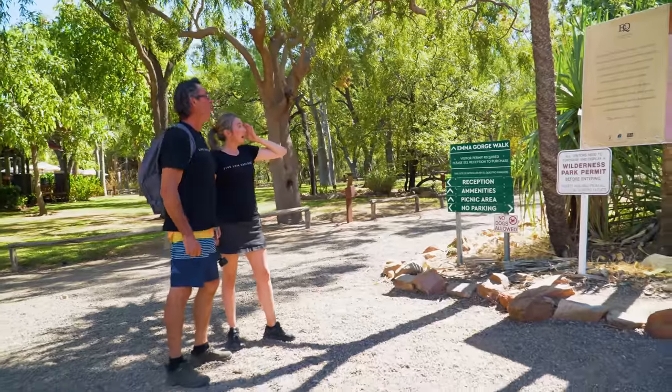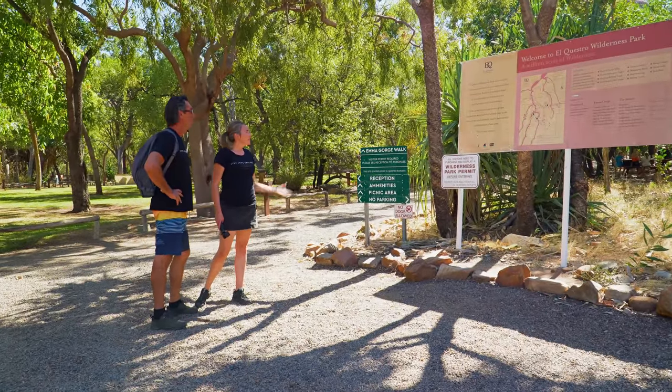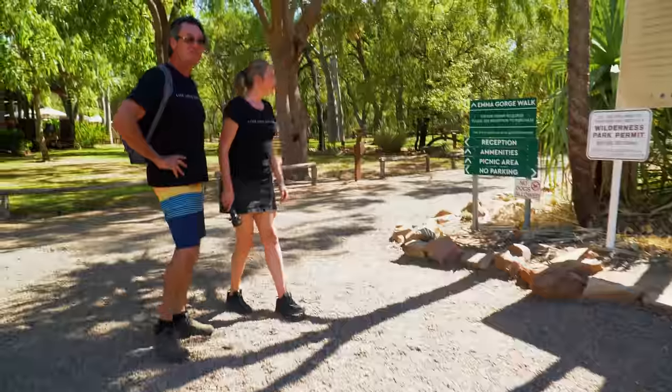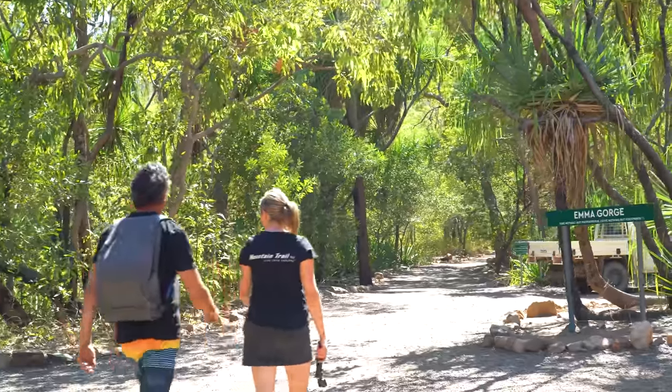So this is part of the El Questro Wilderness Park, one million acres of wilderness, part of the station. Wow, that's incredible. It's so scenic here, guys. It's absolutely beautiful, isn't it? It's winter and it's 30 degrees up here. If you are from the south and you want to get away, this is a magnificent, picturesque place. And we haven't even got in there yet.